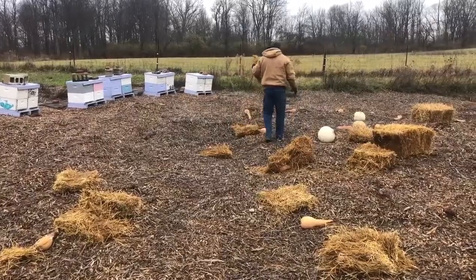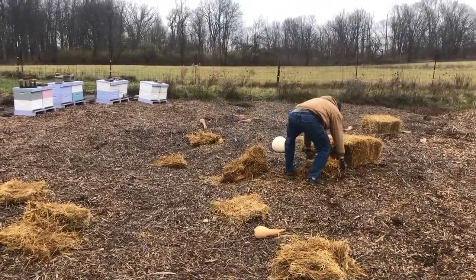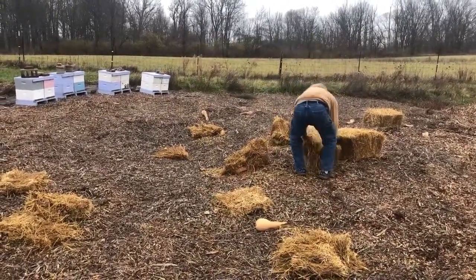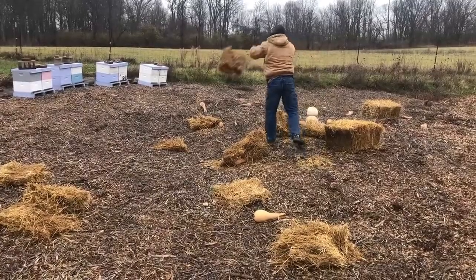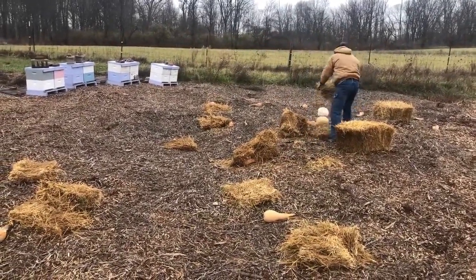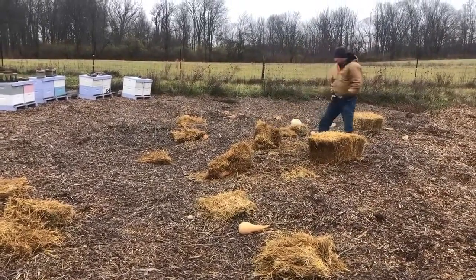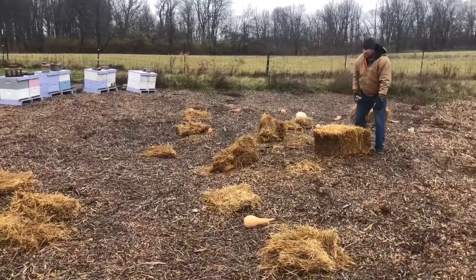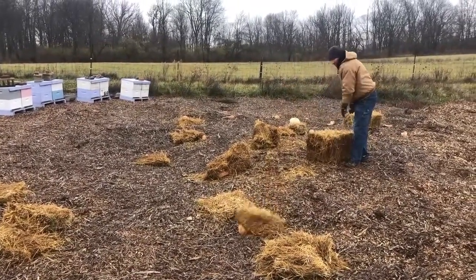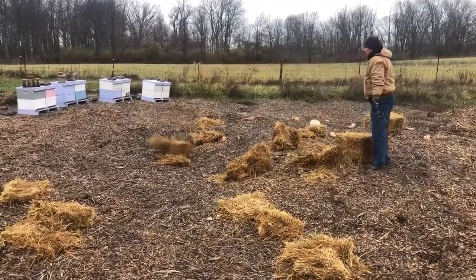They just got the longer necks on them. And then some of the pumpkins that we brought back here, we'll drop some on it. That way maybe they'll break down, the seeds will germinate from that and possibly be able to start growing next year. That'll give these plants, when they start to bloom, pollen for the honeybees right here close to them.